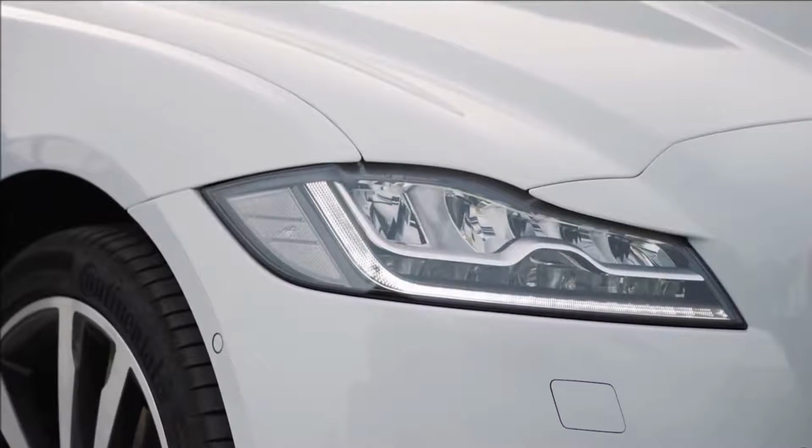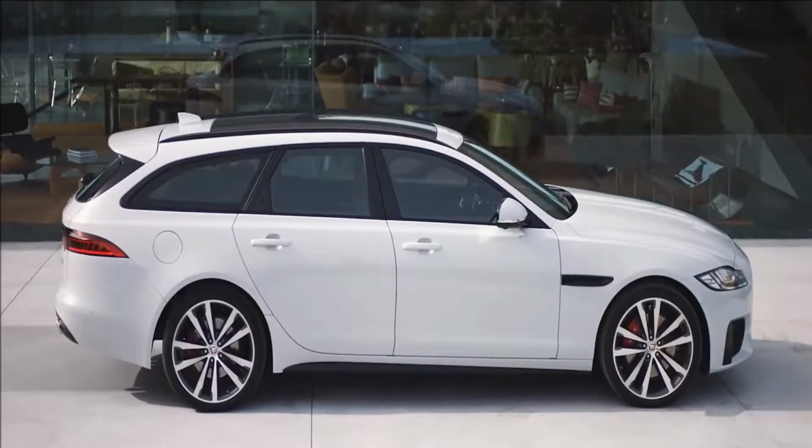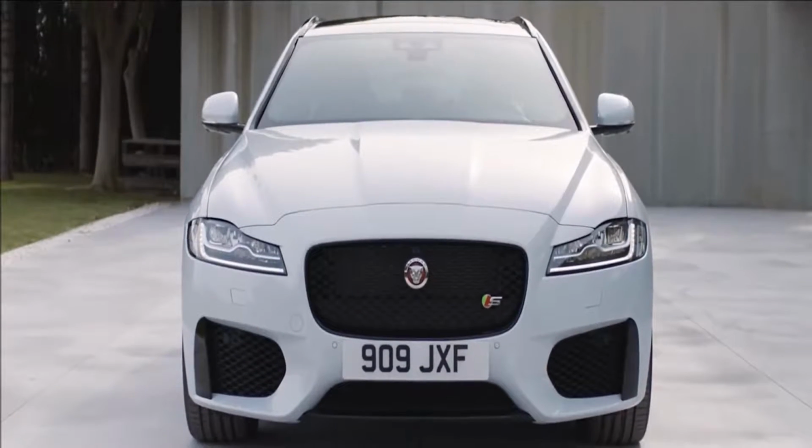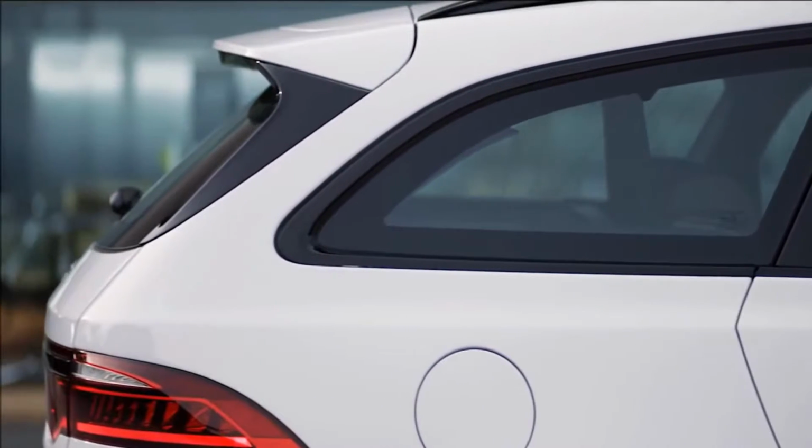Beautifully designed full LED headlights, a sleek profile, muscular curves, and assertive grille create a vehicle that is distinctively individual, yet instinctively Jaguar.